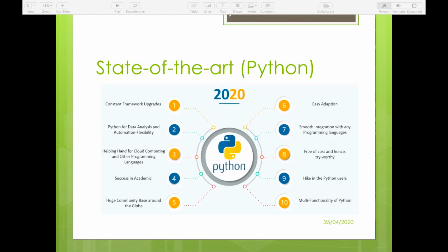So yeah, nowadays Python is increasing. There has been a gradual rise in Python users currently, and it's multifunctional. It's being used from creating desktop apps to web applications to newer technologies or frames like data analytics, artificial intelligence and machine learning.